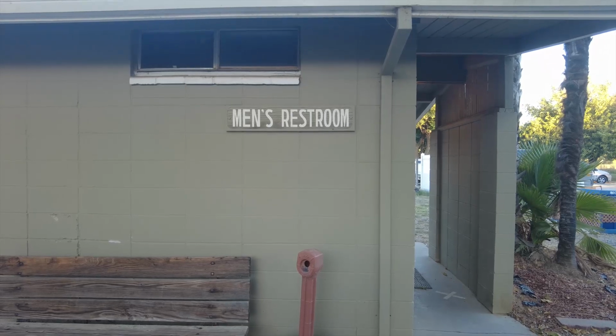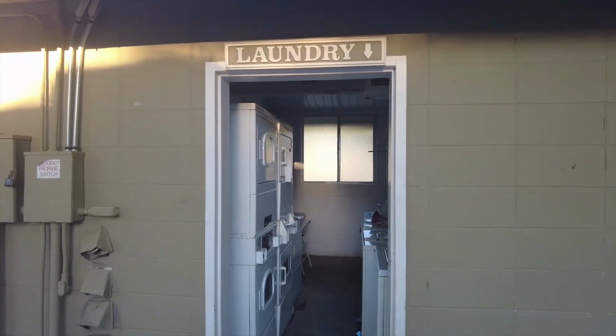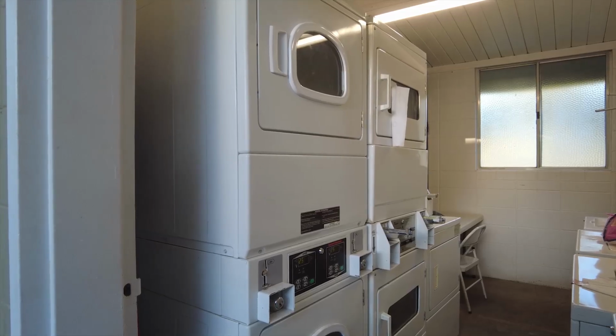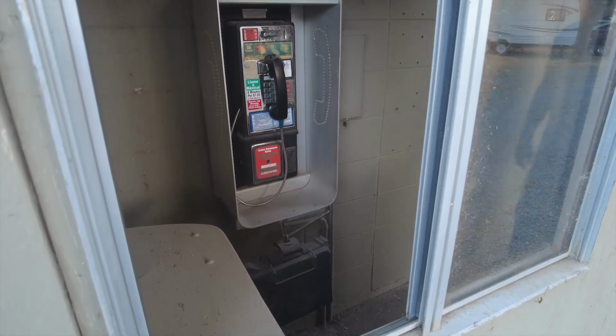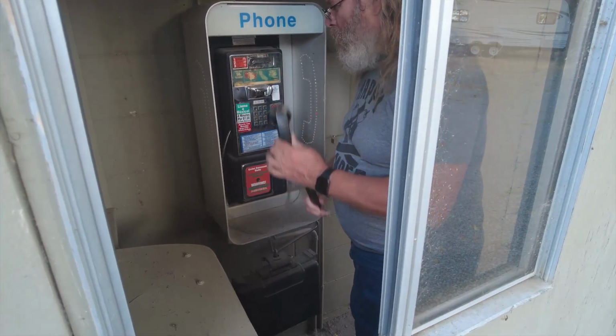There are bathhouses throughout the park. This is Section A bathhouse, which is where you will find the tiny laundry room. They have 4 washers and 4 dryers that are coin operated only. Check out the phone booth. Coming from the East Coast, this is a novelty for us.